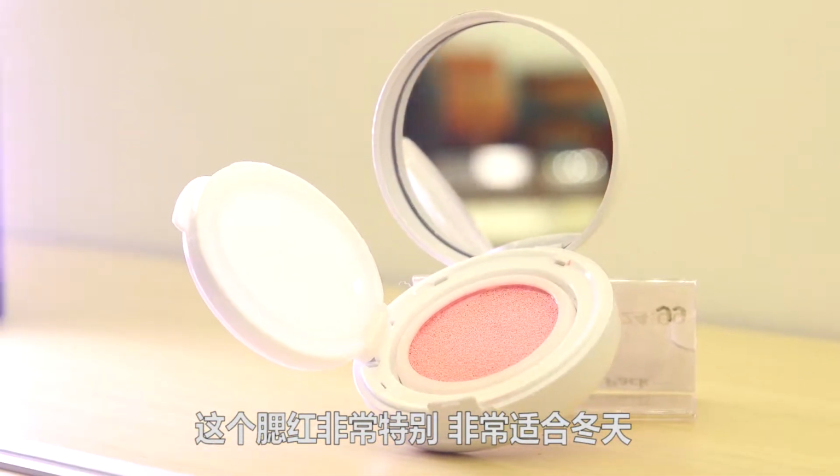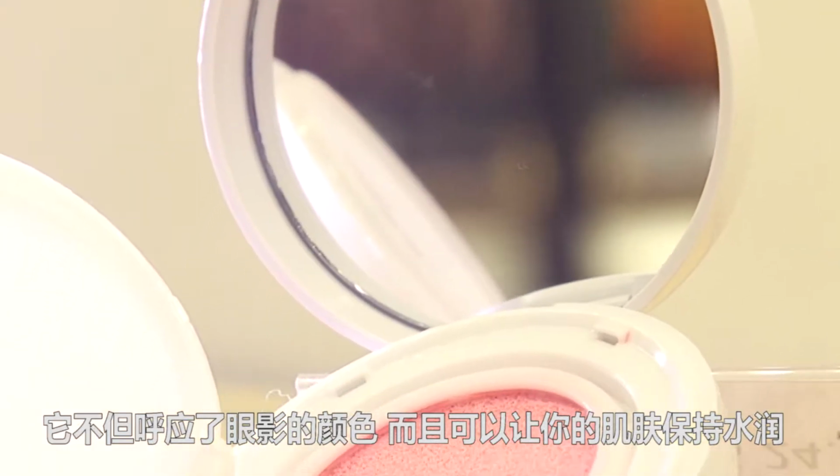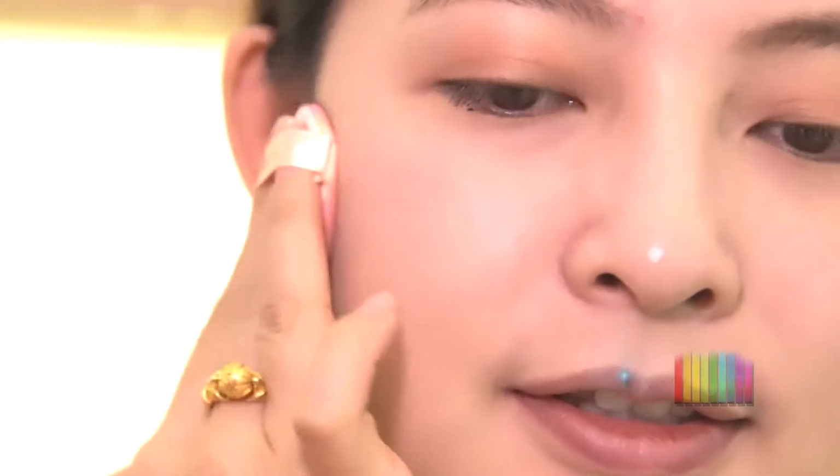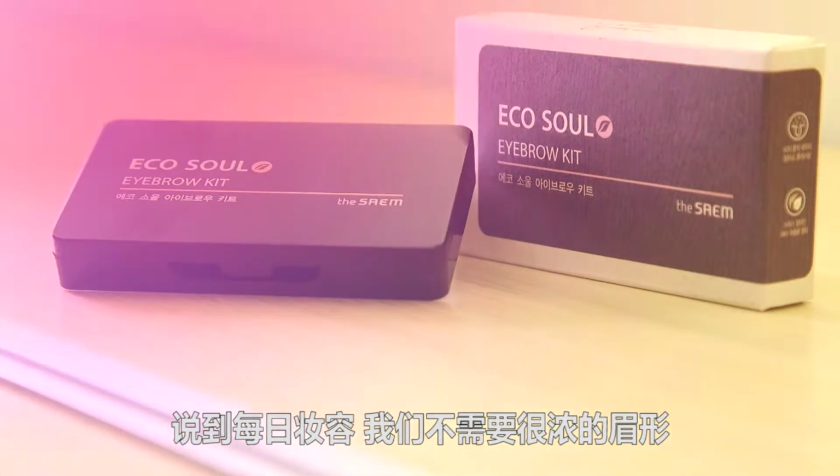Now it's foundation time. This multifunctional beauty product is called the concealer foundation. One bottle has primer, foundation, and concealer all together. You're gonna love it.